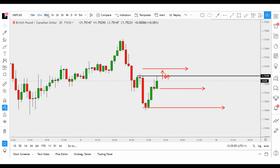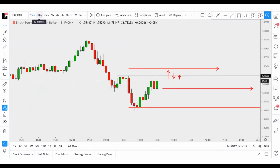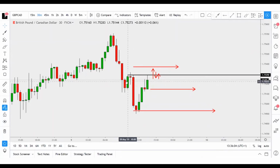15 minutes still has 9 minutes left to go, so no trading opportunity. 5 minutes just start to close bearish, but don't go down to it. Do not go down to it. Okay, so what am I waiting for?